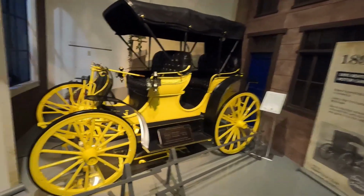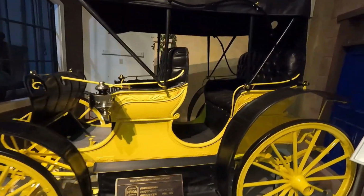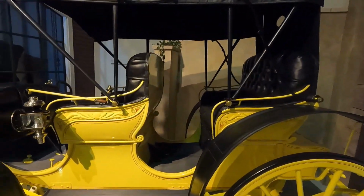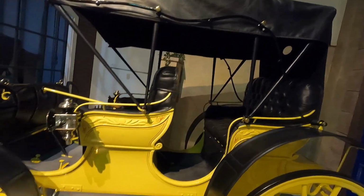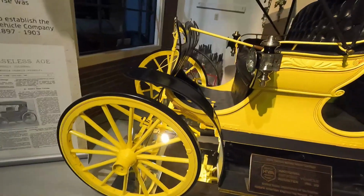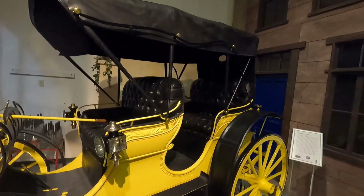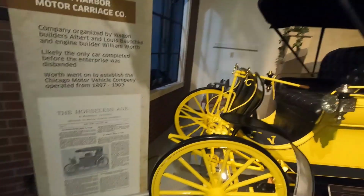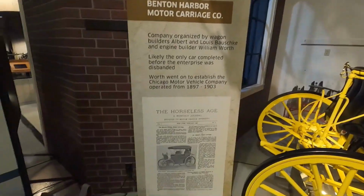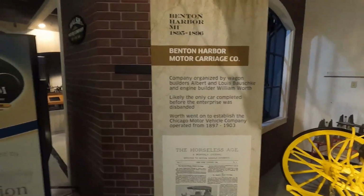And another carriage here. This is probably a lot older than the Cadillac. This is an 1896 Benton Harbor. It looks like this was drawn with horses. So there is no motor on that. This was a horse-driven carriage here. There's a little bit of history on this one here.